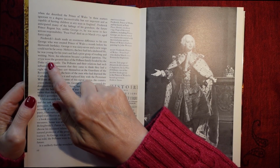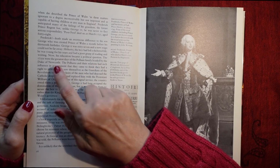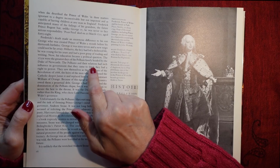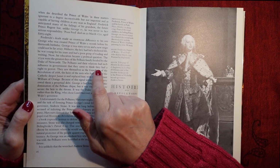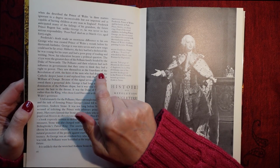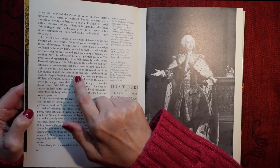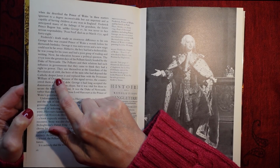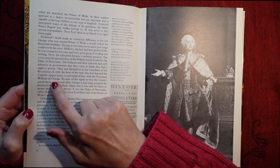The 1750s were the greatest days of the Pelham family, headed by the Duke of Newcastle. The Pelhams and their relations had such influence in government that they came to think they had a right to power. They saw themselves as the guardians of the revolution of 1688, the heirs of the man who had deposed the Catholic despot James II and replaced him with the Protestant William of Orange.